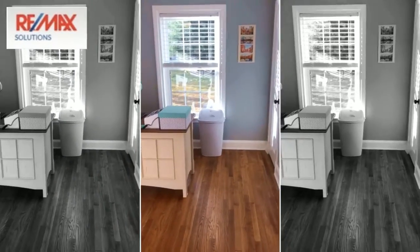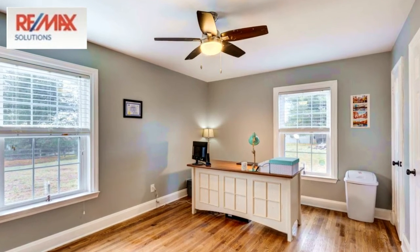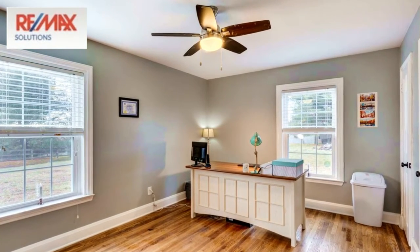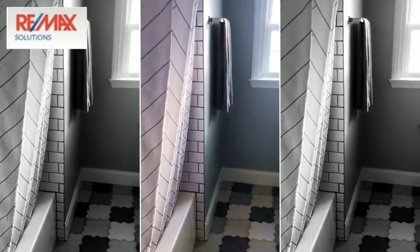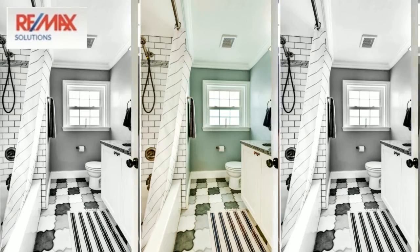Awesome spare bedroom, huge. Full bathroom for the hall guest. Same thing, granite countertops, completely updated.